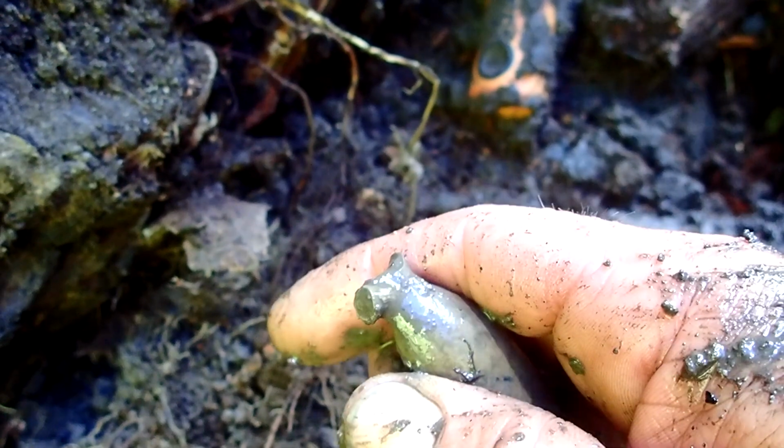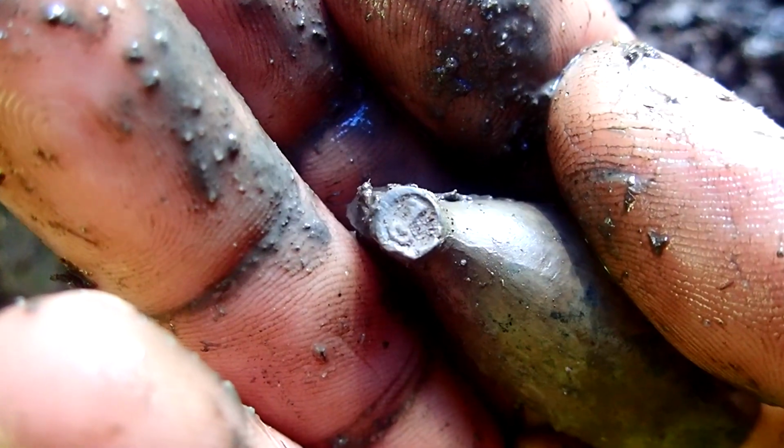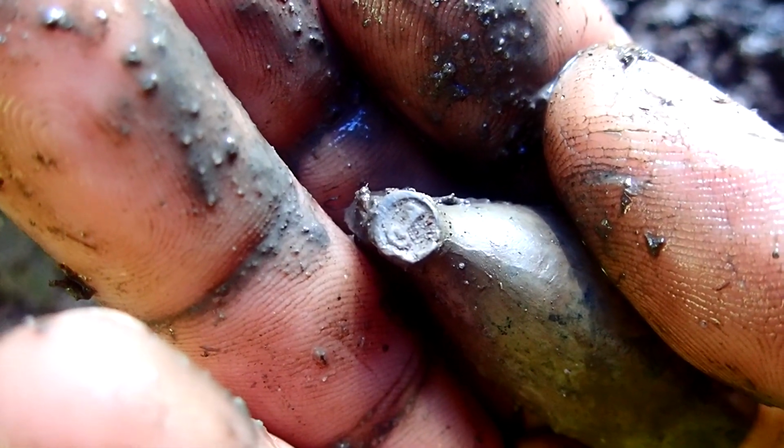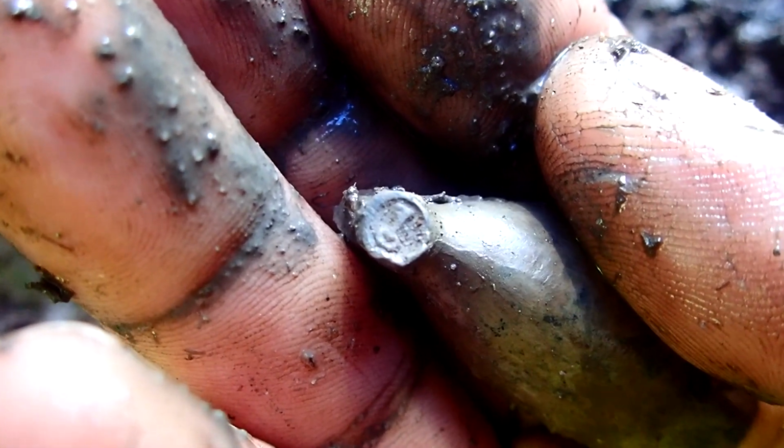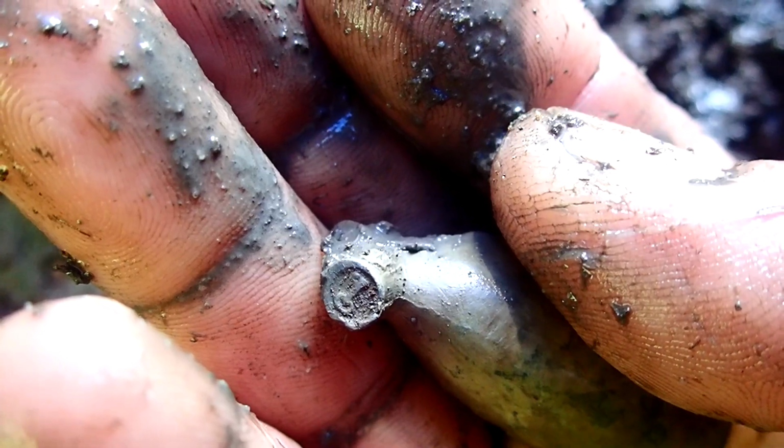Let's see if there's something on it. Hang on. There's a key on it. Well, I wonder how many different ones there are, but this one definitely has a key. From in the mud there, just by feeling around.